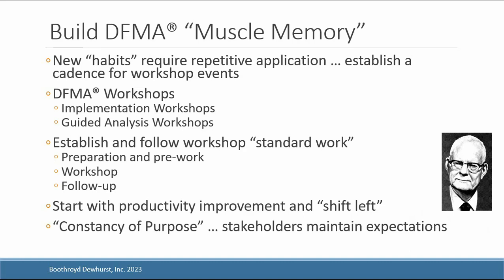We provide two different kinds of workshops: implementation workshops, which are the training plus application kind of workshop that I mentioned earlier. But we also provide what we call a guided analysis workshop, which is a project-specific workshop where we lead a project team through the product simplification and costing process on a specific project. Those workshops take some coordination to execute, and so having standard work associated with those workshops is going to be important in terms of being repeatable and predictable.